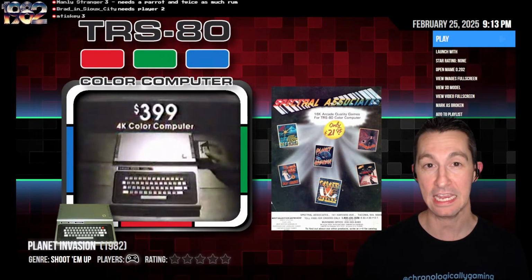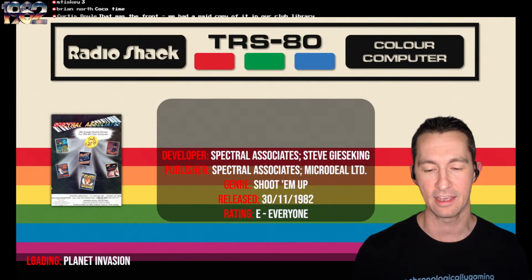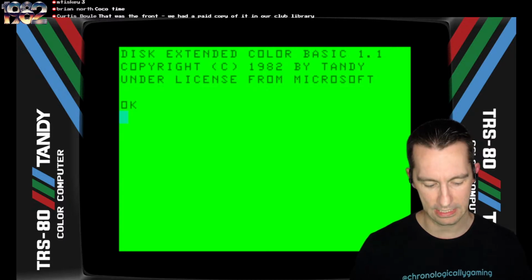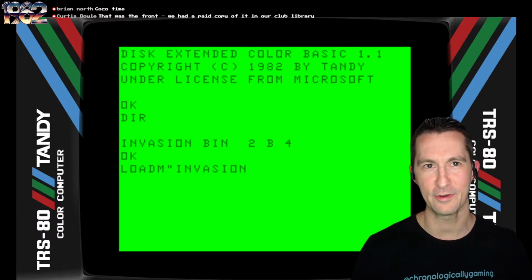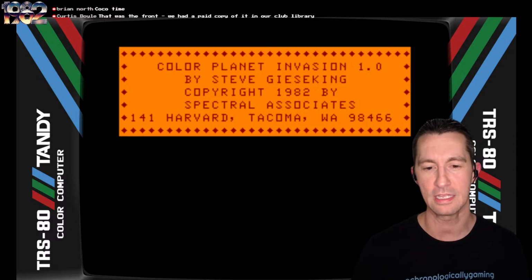Let's slide in Planet Invasion and play. Spectral Associates and Steve Geiseking at some time in November 1982. Was it released in the beginning of November? At the end of November? We really don't know. All right, machine language, load her up. I'm ready to go. This one is our 171st game we've played on the TRS-80 Coco thus far. And Microdeal did this one later in the United Kingdom, and also for the Dragon 32 that we'll see at some point. We won't see the United Kingdom version of this. This is what we got.